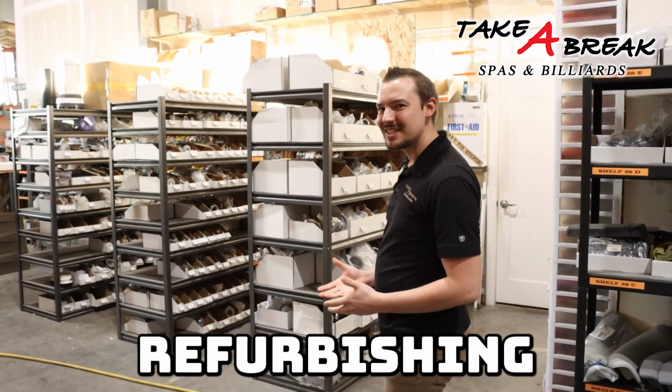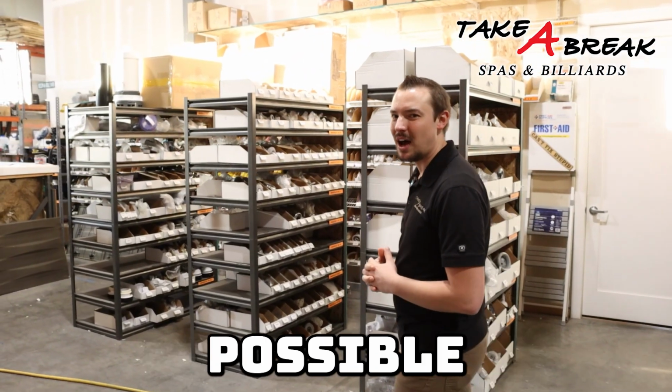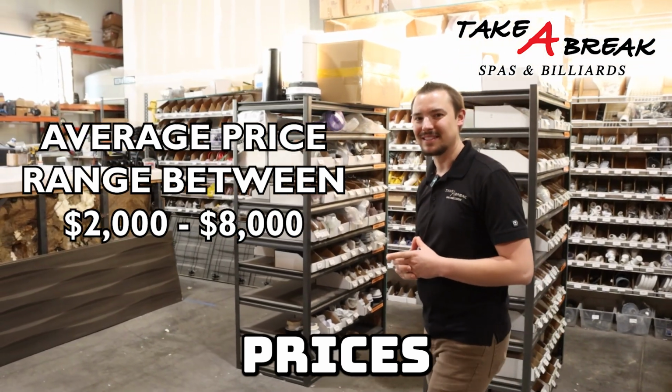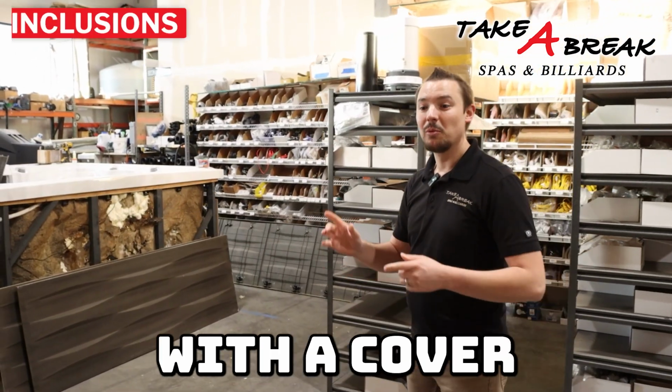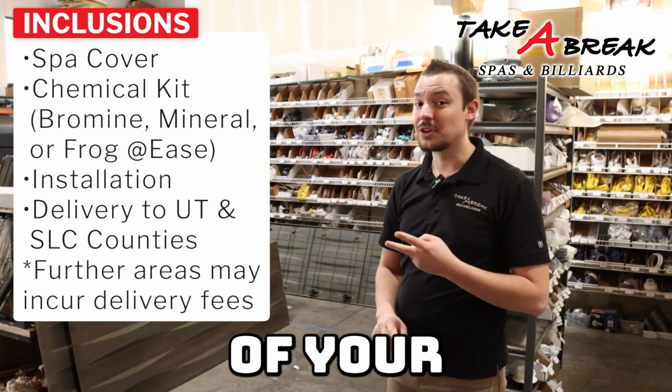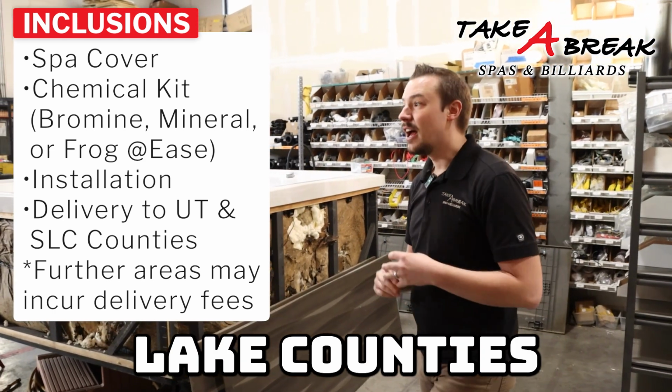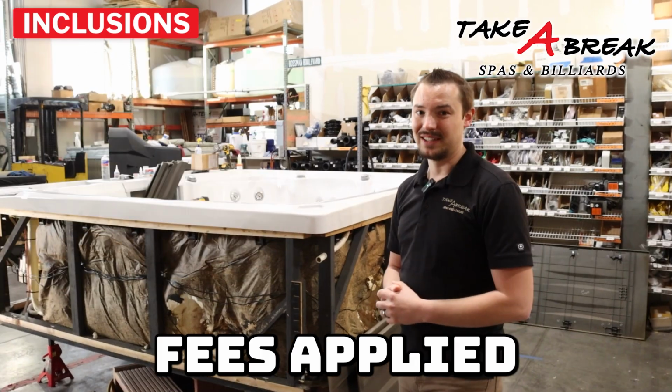Shopping our refurbishing center means the lowest prices possible because you can get into a hot tub at the most affordable prices. All of our tubs come included with a cover, chemical kit of your choice, installation, and delivery to Utah and Salt Lake counties. Other areas of Utah may have fees applied.